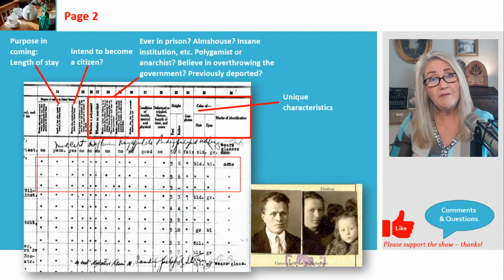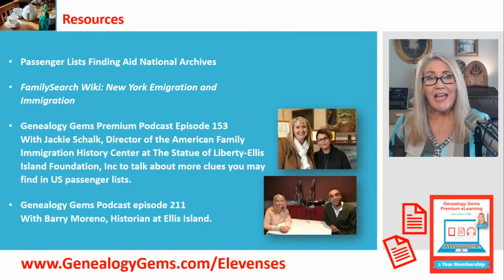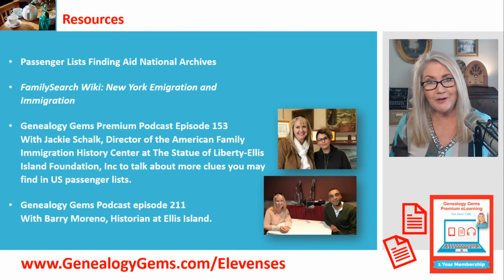And I noticed that everybody on this page who wears glasses was mentioned and had little notations made about what the issue was, why they were wearing them, and whether they were basically cleared to go forward. So there you have it. We've determined that indeed the whole family is in both sets of records, and we can read the Hamburg records.